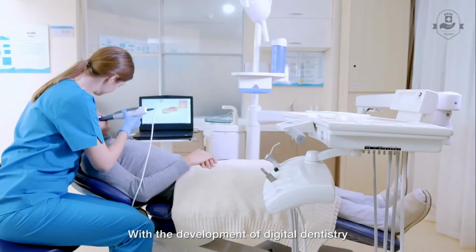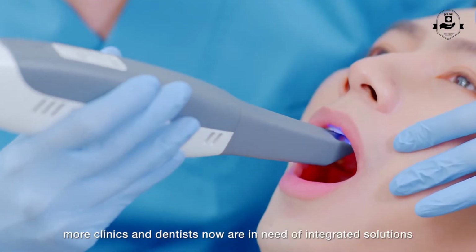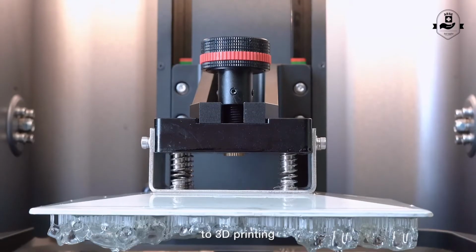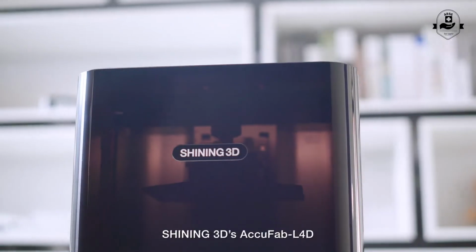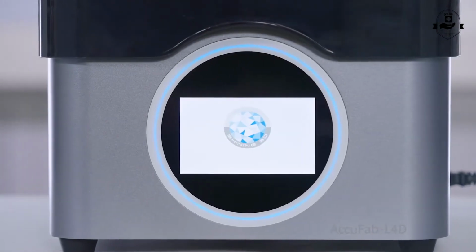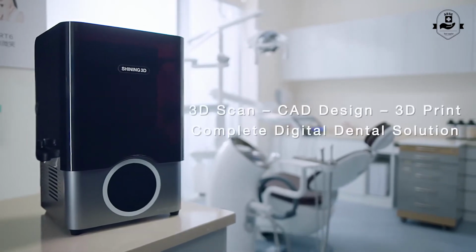With the development of digital dentistry, more clinics and dentists now are in need of integrated solutions, from 3D scanning to computer-aided design to 3D printing. Shining 3D's AccuFab-L4D, built for digital dental diagnosis and treatment, helps customers efficiently achieve chair-side digitization.